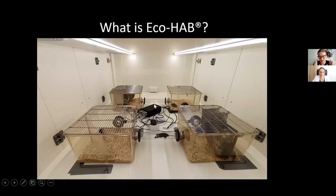What is most important though is that every Eco-HAB in our laboratory right now has its experimental box cupboard that separates it from the outer environment. It also provides it with individual ventilation. You probably can see that over every single cage, we have ventilators that are taking the smells away from directly over them. It's important because in Eco-HAB we have a lot of experiments that are scent-based, so we don't want them spreading around.